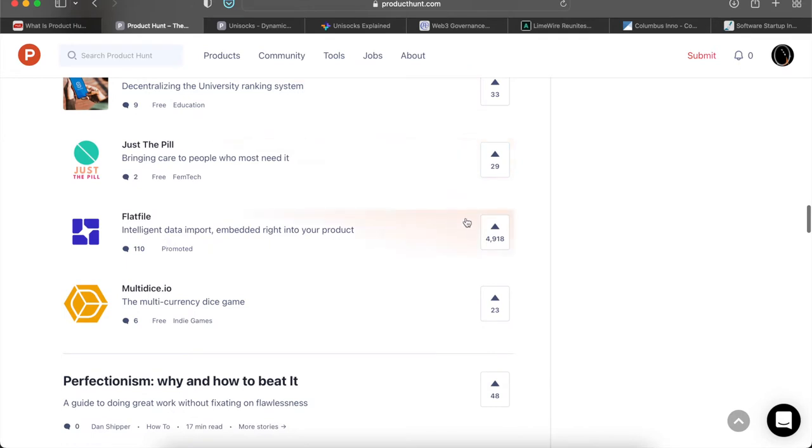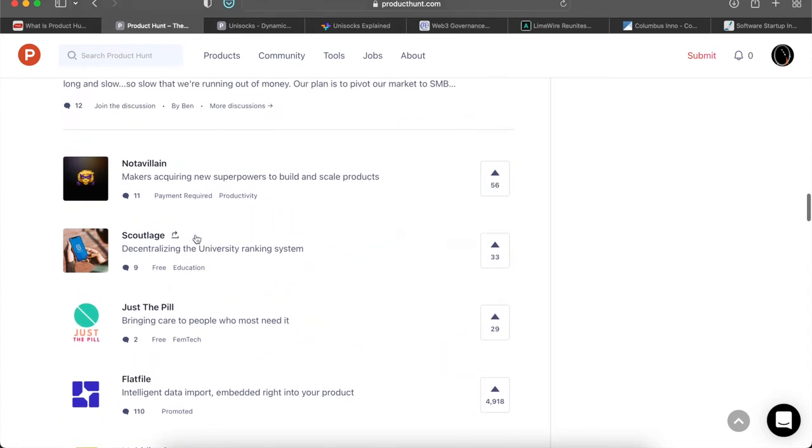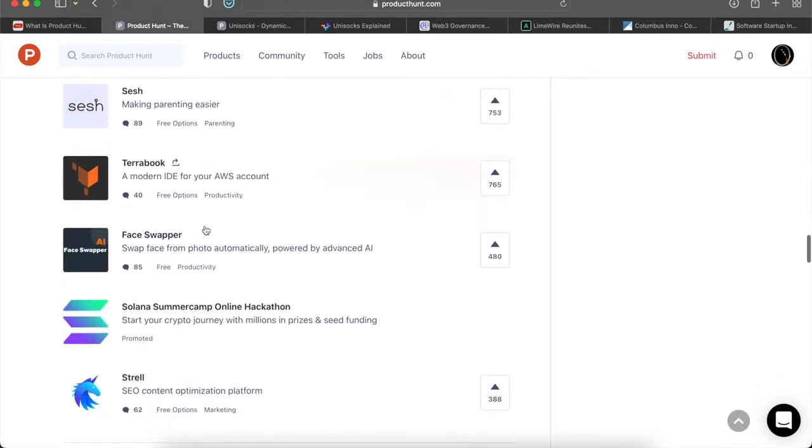Here's another one that's been promoted. It has 4,918 upvotes. So these ones that have been promoted, they probably put some money behind it to pay for advertisements, but I mean, that's fine. As you can see here, the majority of them are making their way up the block, these ones here. Again, I would come in and upvote a few of them sometimes, just to help boost them up a little bit. Makers acquiring new superpowers to build and scale products and stuff like that.